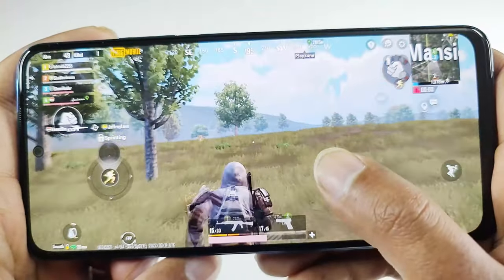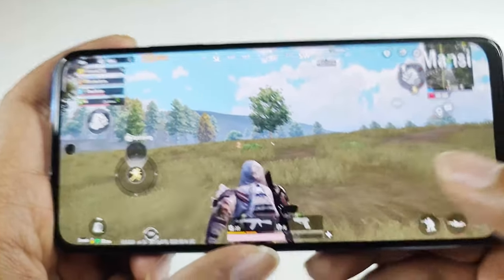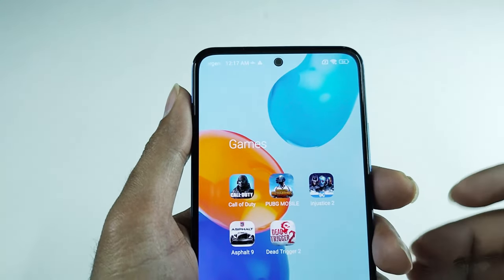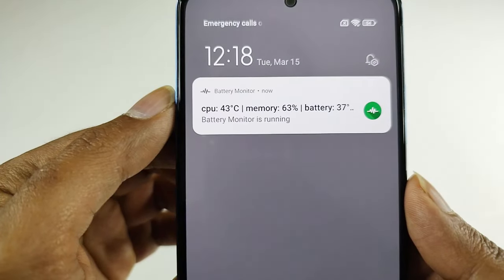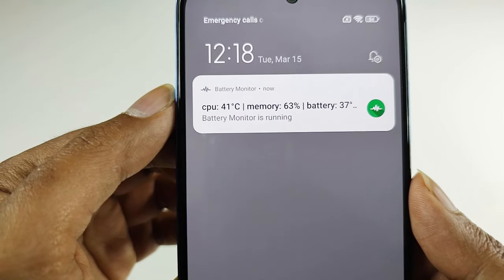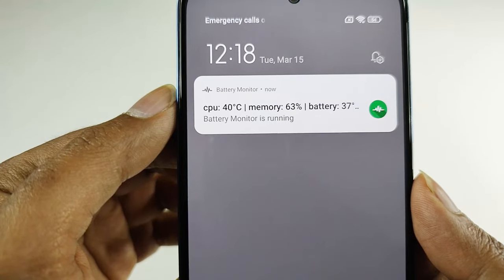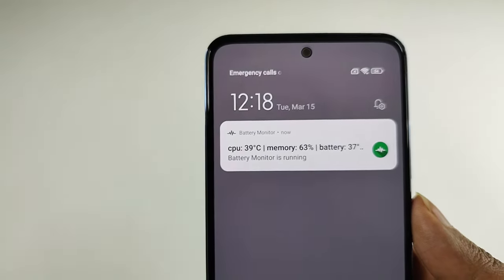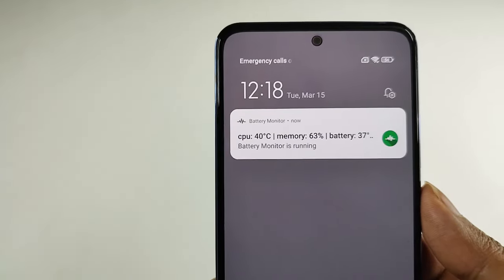So not much action is happening right now, so I'm just going to leave this game here. And let's have a look at the battery status now. So right now the CPU temperature is 43 degrees Celsius, 41, and the battery temperature is 37. The battery percentage is 54, and considering the fact that we were playing all of these games for like 45 minutes, that's the duration of this video recording.